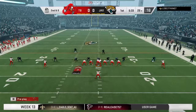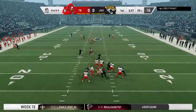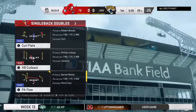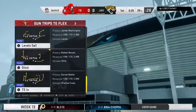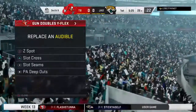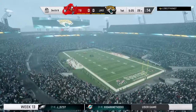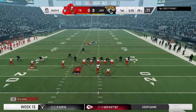Here's 2nd and 9 from the 26. Throwing is Wentz. Flush to his right, and he's just going to get rid of this thing. To no one here, he throws it away, and now it's 3rd. So trouble already here on their opening drive. This is 3rd and 9.